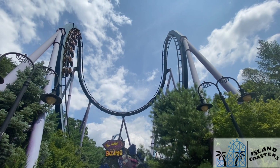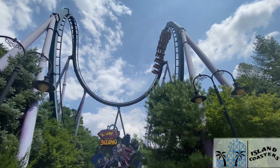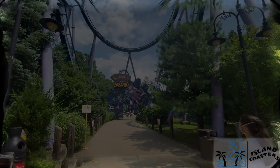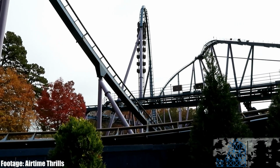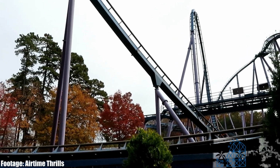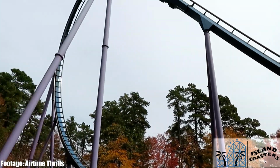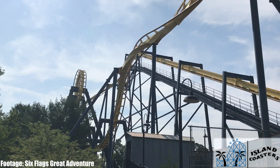Following one of the largest floorless coasters is the original, and it still holds up today. While it may not be as big as Dominator, I do prefer Bizarro. The big reason is I've ridden this coaster with all its theming and effects running, and it just adds to the fun. That being said, it is rare that the audio and fire work, but when they do, I'll take it over Dominator.